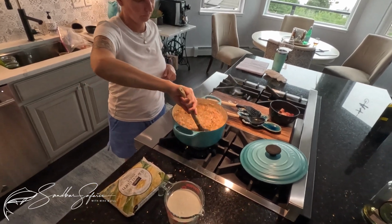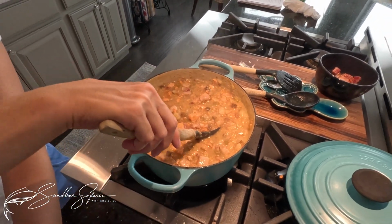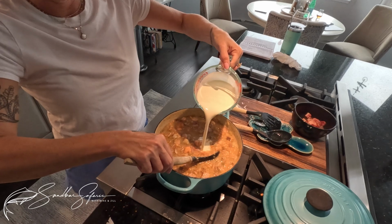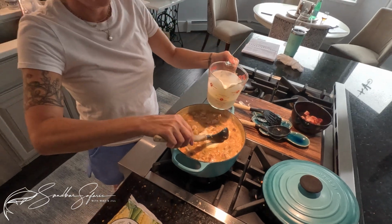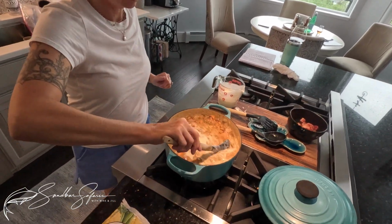All right, folks, look at that. It is time. See how thick it is? See how the salmon's starting to fall apart? This is when the yummy goodness magic happens. Heavy cream going in. Calls for 2 cups, but again, cook with your heart. You can always add more later.